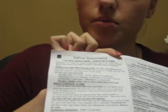When you do the saliva test, I'm going to have you read the back of the paper, which states what you can and cannot eat with your saliva or stool test. For saliva, there are some things I'm going to go over on what you cannot eat. For the first day, you cannot eat chocolate, onions, garlic, or vegetables such as cabbage, cauliflower, or broccoli.